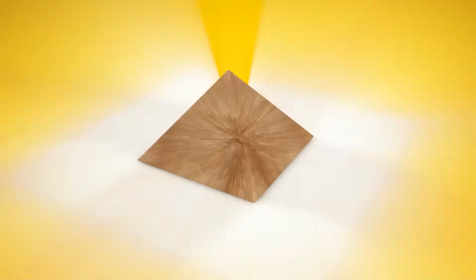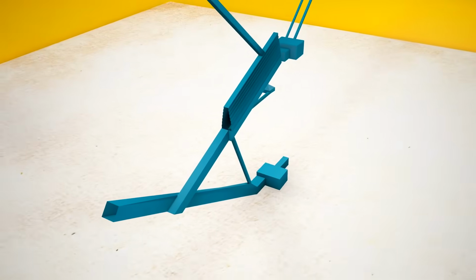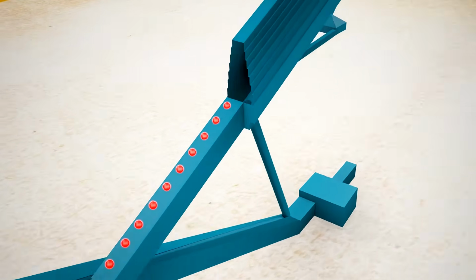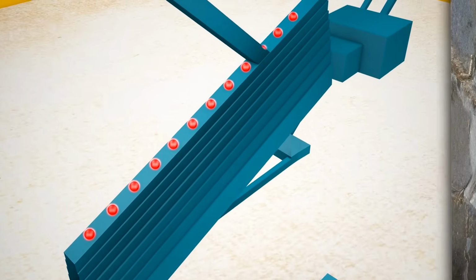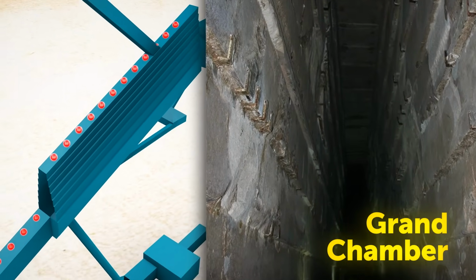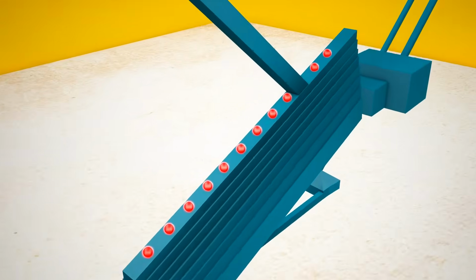When Napoleon entered the pyramid, he would have walked through a super tight and ascending passageway. He'd then go through another passageway, known as the Great Chamber. This corridor would have been much taller than the previous one, and would have cobbles too.